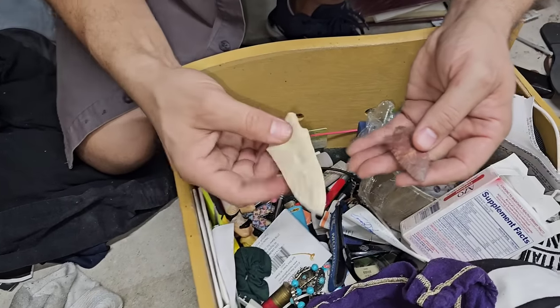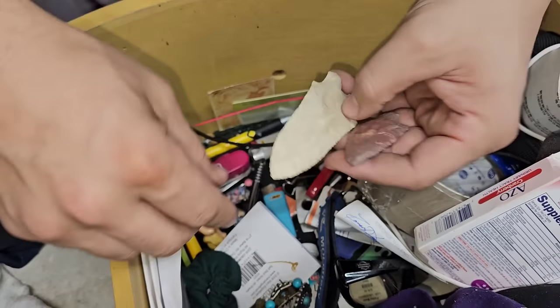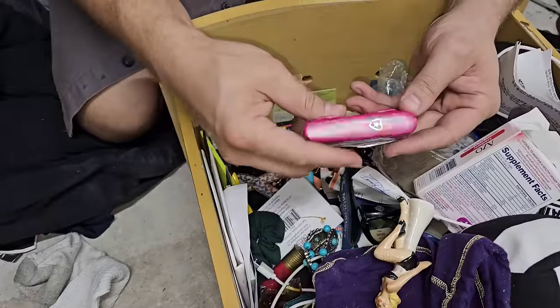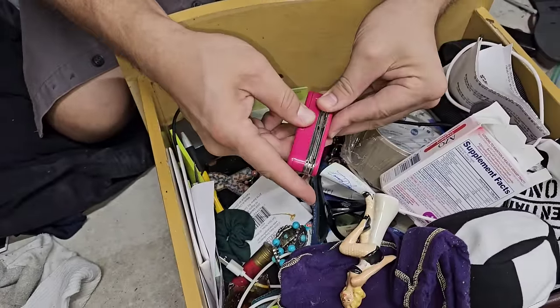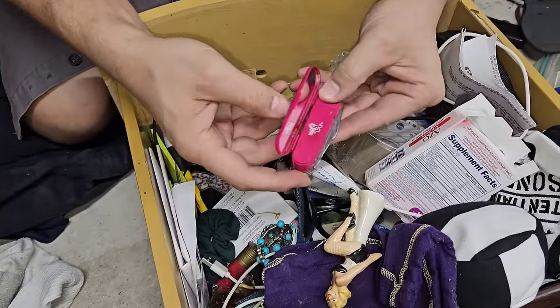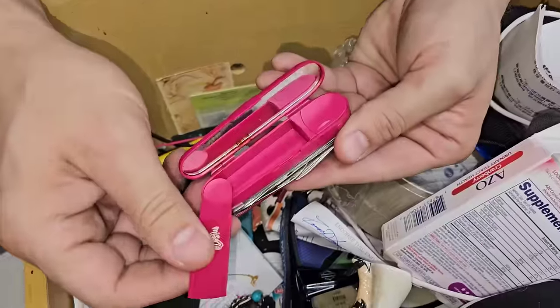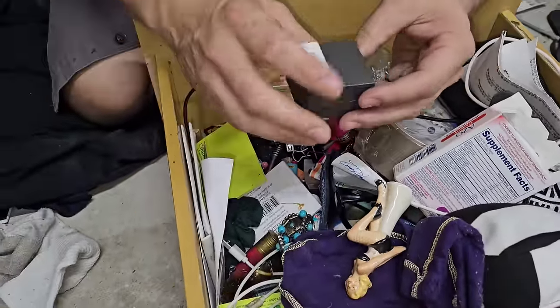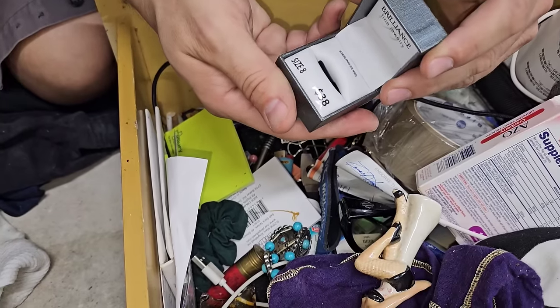Oh, look at this. Oh, that's cool. Nice. I think that's Marilyn Monroe. I think this is... You know what? I don't know. I don't know what you keep in there. I do not know, but I know that was $38.